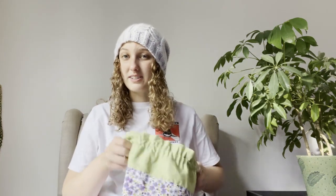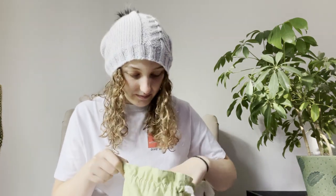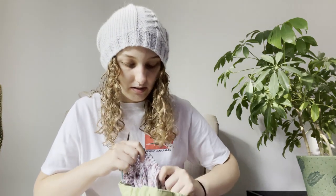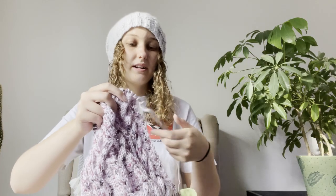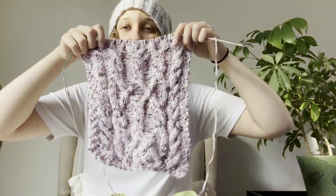It's got a lot of cables going up it, and that's why this project takes a lot of brain power. It's not really like TV knitting. And then to that, we talked about adding tassels at the end. So I'll show you it here, if I could get it out. I think I made good progress considering how much brain power you have to put into the cables.